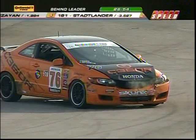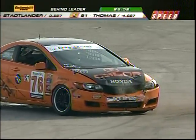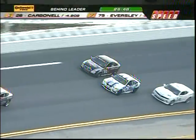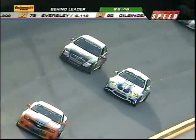This car with the radiator punctured will not be going anywhere. And that was the 76, not the 74. I apologize for that. Not Lawson Archenbach. Here is another new car.